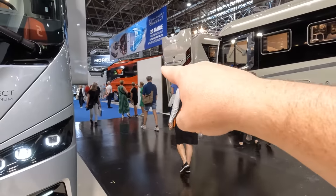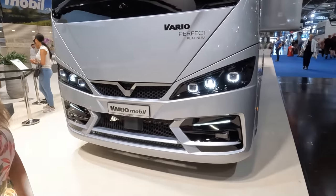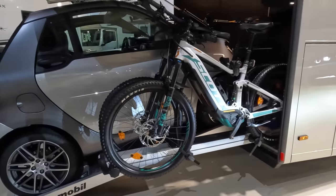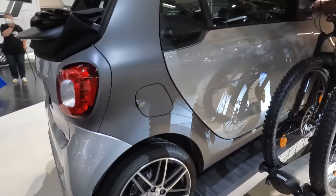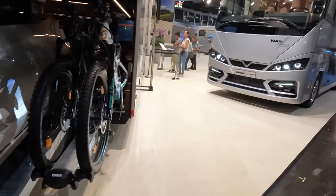Oh, my God. Look at that orange bus. Oh, we got to go there. We're doing that one next. We got to go there. Okay. What time is it? We have an appointment at 1:30. Oh, yeah. A smart car. And we got time.